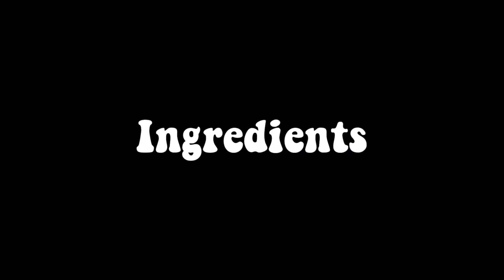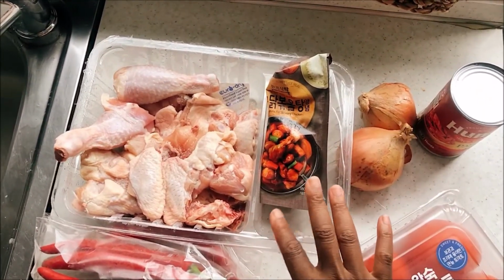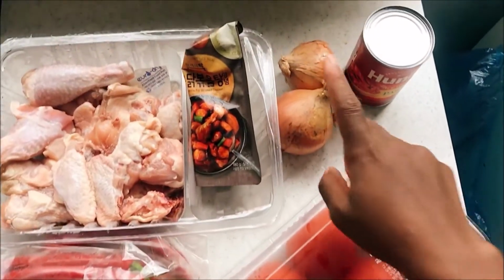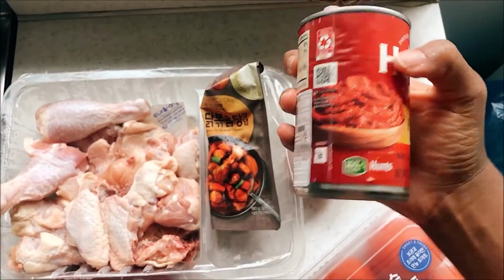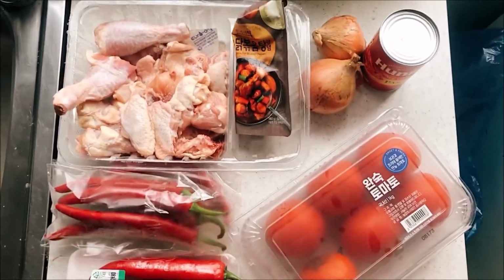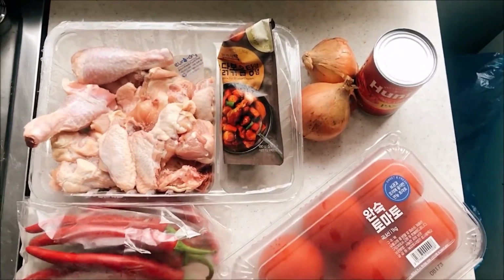So I'm just gonna flip the camera now and show you guys what we'll be needing to make this. I kind of have what I would need laid down here. For today, I'm using chicken, red peppers, tomatoes, onions, and also tomato puree. This is very important. I'm also gonna be adding some other spices like curry and salt and all those little things, but these are the main things I would need to make the stew.